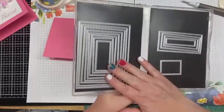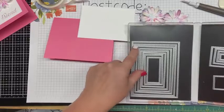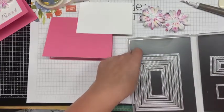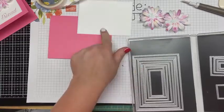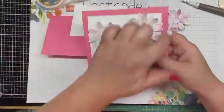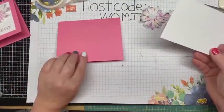They're really great dies to have on hand. So like I said, I use these a lot. This is the second largest die that I use to cut out, and I like that because it gives that nice border around there. So I'm going to put this on first.